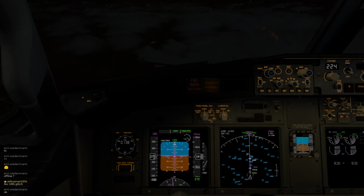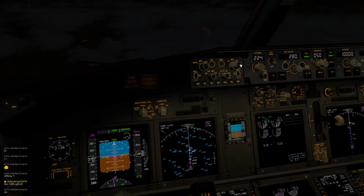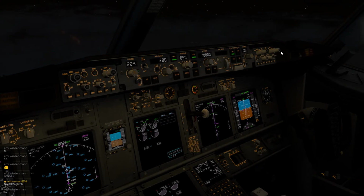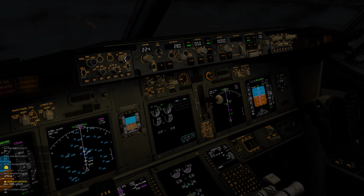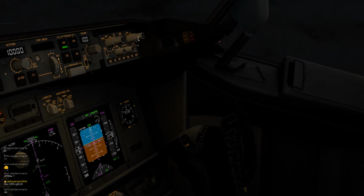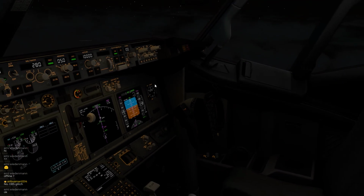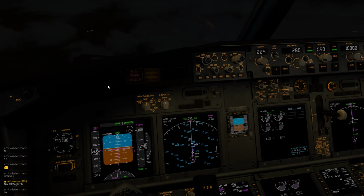Memphis Center, United 645, 360, 17 to the south, east of 210, and passing flight level 180, 3020. United 645 Memphis Center, squawk 1517. 1517, 645. Alright. Altimeters 3020, cross-check minimums. American 2268, contact approach. 25.8, American 2268.